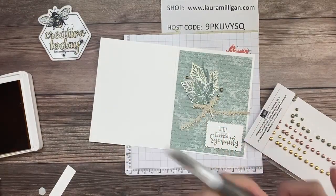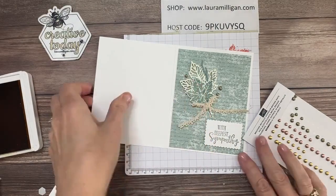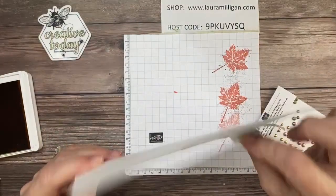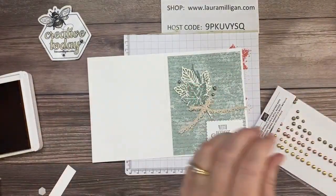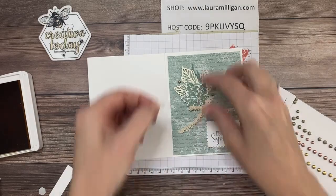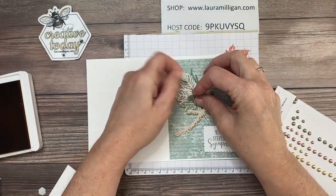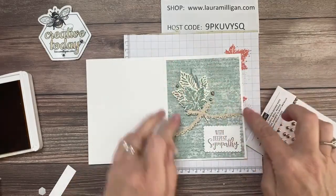Okay, so there's that. And I do think, now that I see this, I am going to put a dimensional a little bit closer to the tip there. That's sticking up a little bit too much. So I'm just going to tuck that under there. Like that.